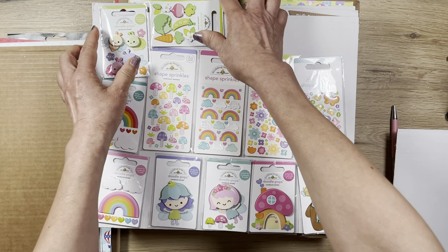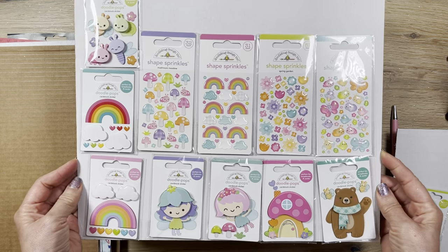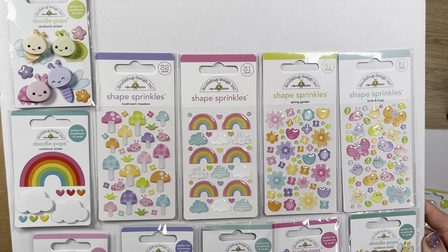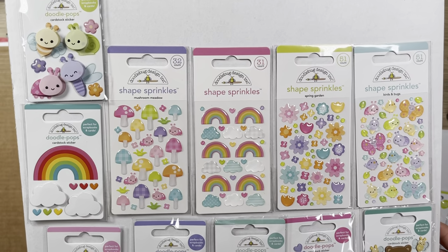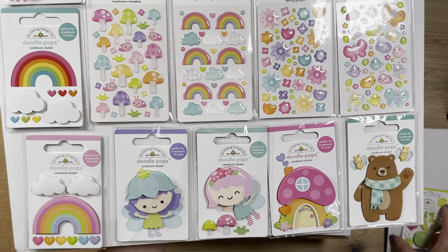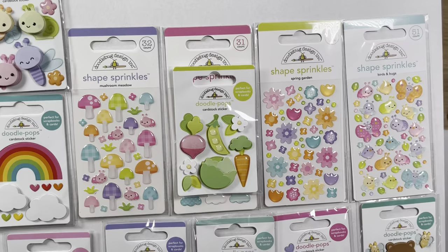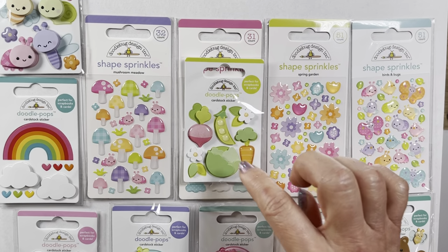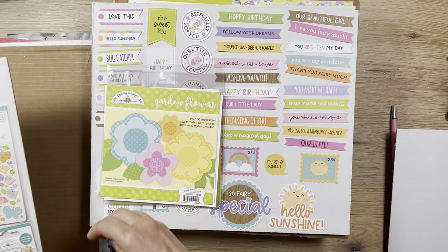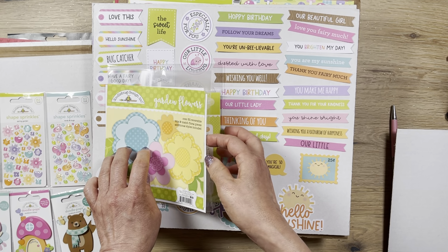Then I have a whole bunch of stuff from Fairy Garden. I've seen this around and I loved it. I just didn't want to get it when it was expensive. So this was a dollar, the shape sprinkle and the doodle pops from the entire collection that I can find, including this one too. And this one, I forgot that I got one from the Doodle Pop Mystery Box, and I have two of those.